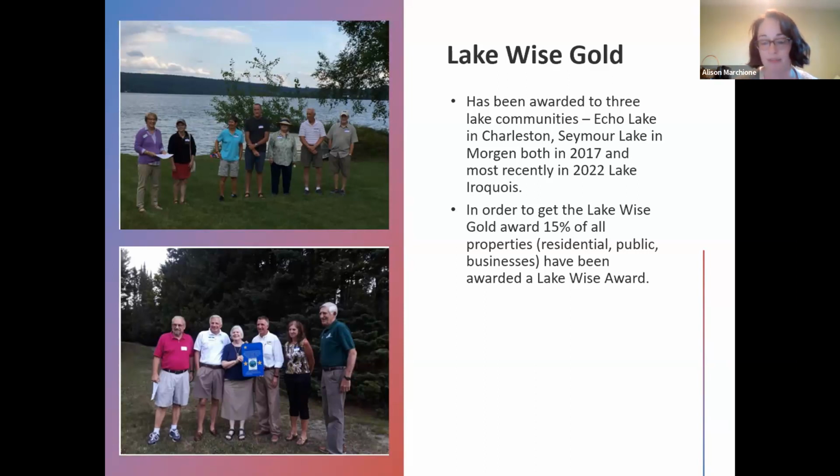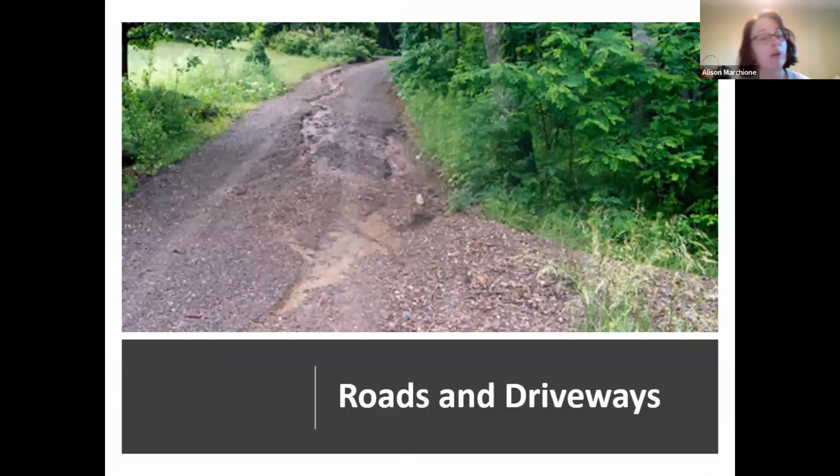And hopefully this is interesting information for any of you who might be living on lakes, or even if you don't live on lakes. These are all kind of good stormwater management techniques. So the assessment looks first at roads and driveways. As you'll see in the picture, this is a driveway with some somewhat severe erosion. These rivulets are forming, going down a somewhat steep driveway. And as you can imagine, probably towards the lake.